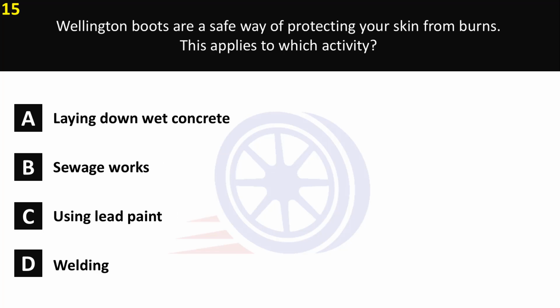Wellington boots are a safe way of protecting your skin from burns. This applies to which activity? A. Laying down wet concrete. B. Sewage works. C. Using lead paint. D. Welding. Correct answer, A. Laying down wet concrete.